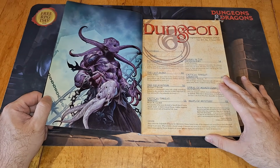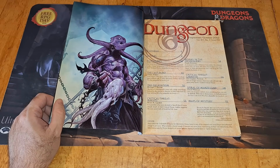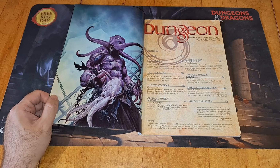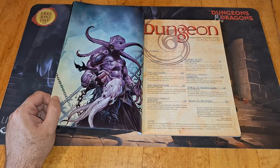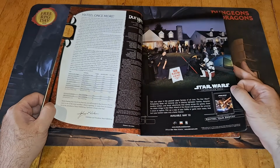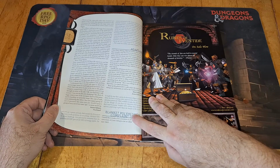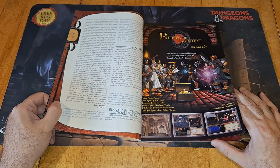There's a better look at that artwork there. It just looks absolutely awesome. But I wanted to look at this issue for one reason and one reason alone, and it's because of art. Because this magazine has one of my favorite pieces of D&D art of all time in it, and it's actually pretty early on in the magazine. We do see some advertisements for the D20 Star Wars, the letter section with the blanket Polyhedron complaint letters. Like I said, the bundling of Polyhedron and Dungeon together was not a popular decision.